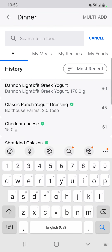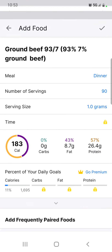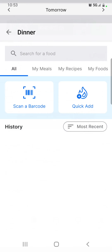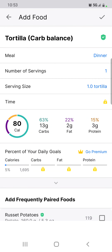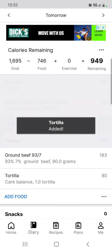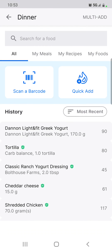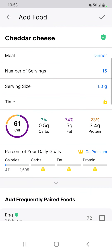I'm gonna do tacos. Here we go. And the tortillas that I always really like to use are the carb balanced tortillas. You can really use whatever you want, but they're pretty good. The carbs here are pretty good. They're not super, super high. I don't want to use all of my carbs on a tortilla. I'll add some cheese. We will go 10 on that.